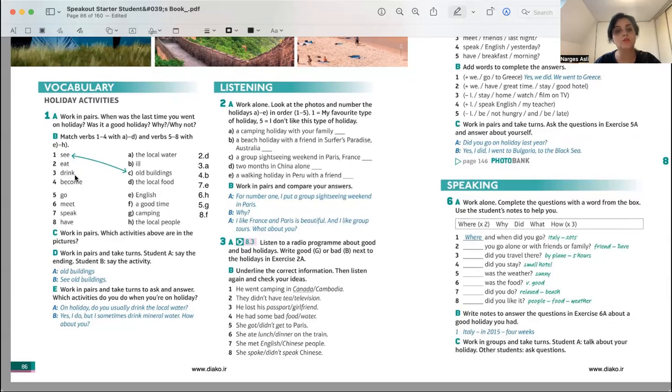Drink the local water, نوشیدنی های محلی. Become ill, مریض شدن. Go camping, به کمپینگ رفتن. Meet local people, مردم محلی رو دیدن. Speak English, انگلیسی صحبت کردن. And have a good time, خوبی رو داشتن. This exercise is very open. Let's go to the listening part.